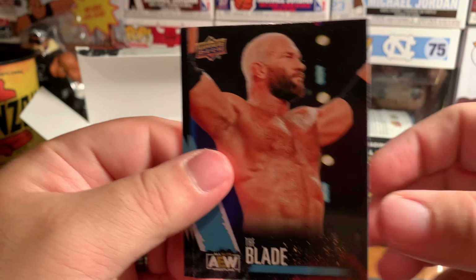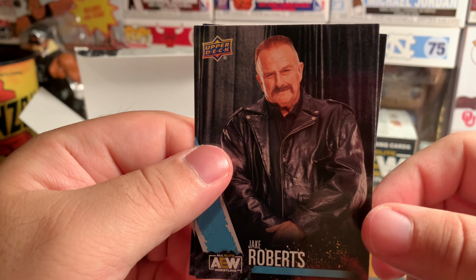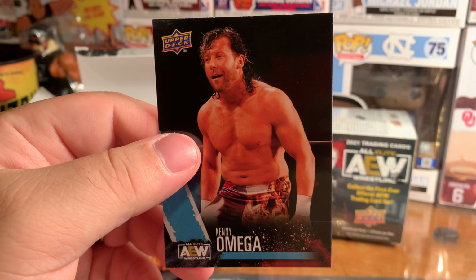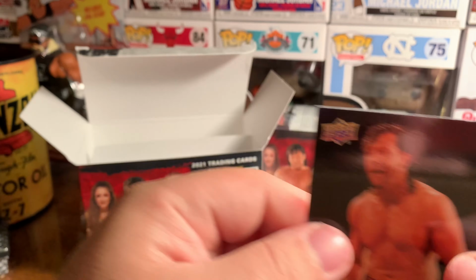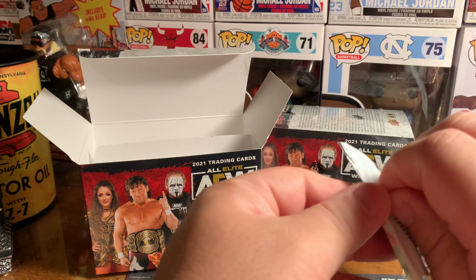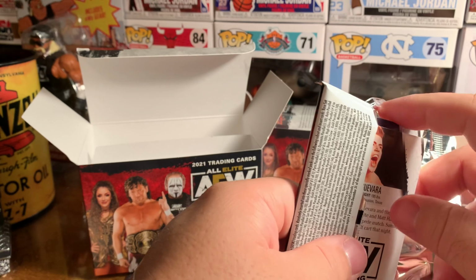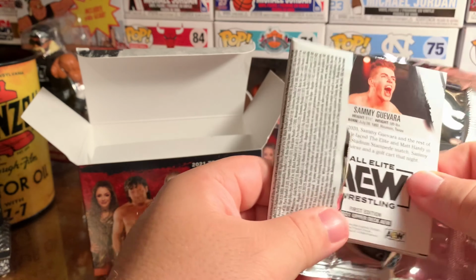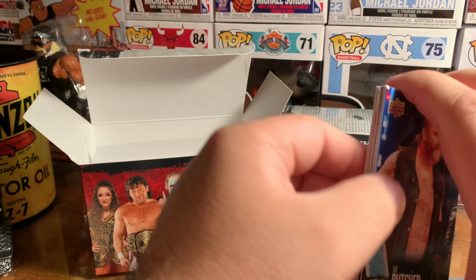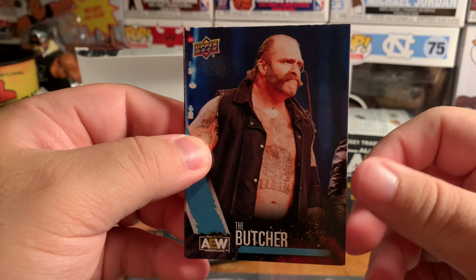The Blade. Jake Roberts. Glad to see him back on TV. And then Kenny Omega. He just made a return from his long injury. I know a lot of people, it's crazy how fans will complain about one thing and then when it caters to them, they'll turn their back quick. So we got the Butcher.